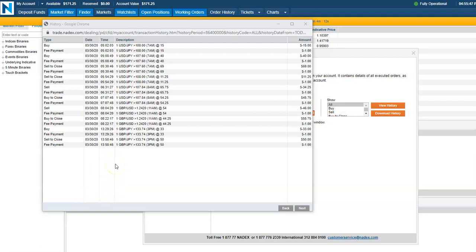Looking at my trades of taking this Monday, and we're currently at $171.25, up from $103 where we started at. So we've done quite nicely. Had a great day today. I was actually doing my house renovation today. I was using the Nadex binaries, using anywhere between 1 to 3 hours for expiry.